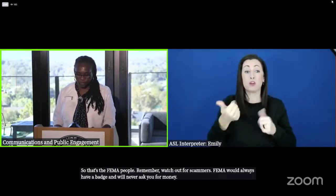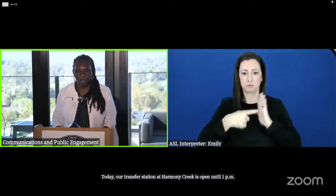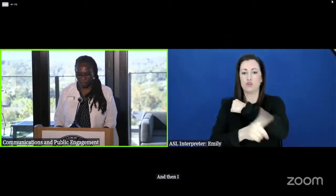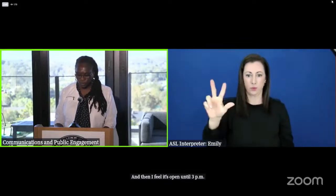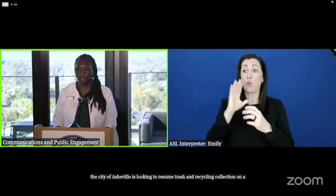Today, our transfer station at Harmony Creek is open until 1 p.m. This is for bagged household trash, and the landfill is open until 3 p.m. The city of Asheville is looking to resume trash and recycling collection on a regular schedule beginning on Monday.